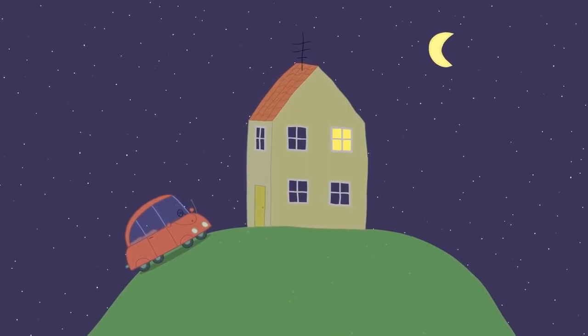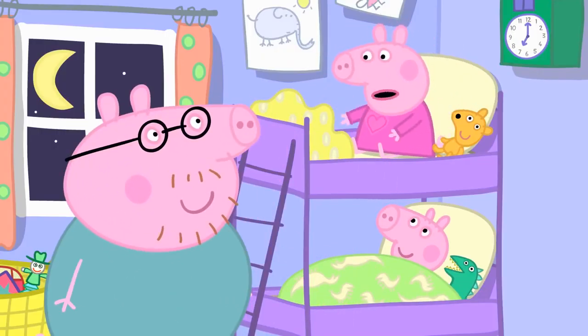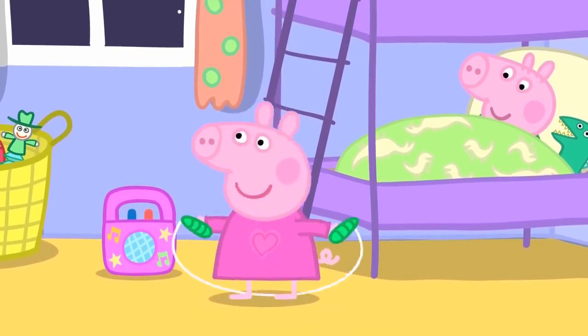It is bedtime for Peppa and George. I can't go to bed yet. I haven't got a talent to show tomorrow. But you have lots of talents, Peppa. Yes, I can skip.